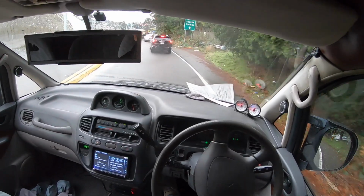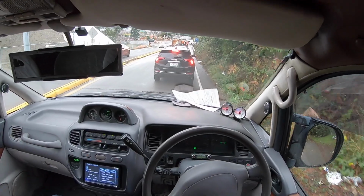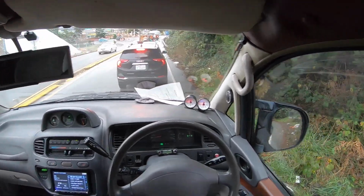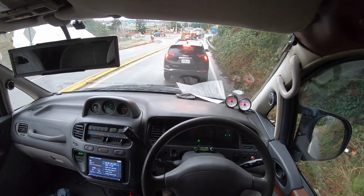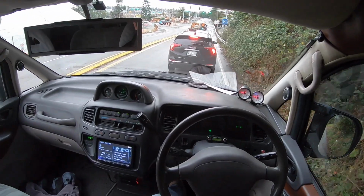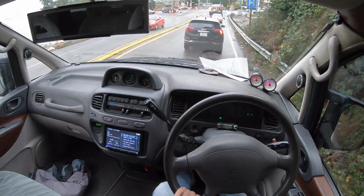But yeah, this is a very tall van. It definitely towers over pretty much anything else on the road. And it's got a pretty cool stance to it. And it's all custom. Never seen one quite like this. Definitely fun to drive as well.